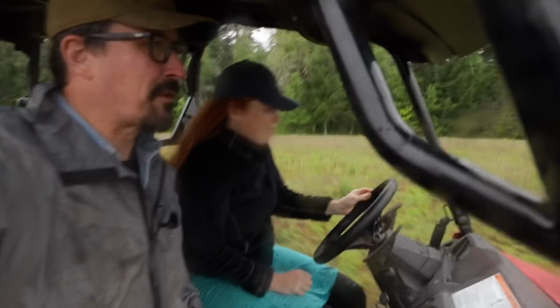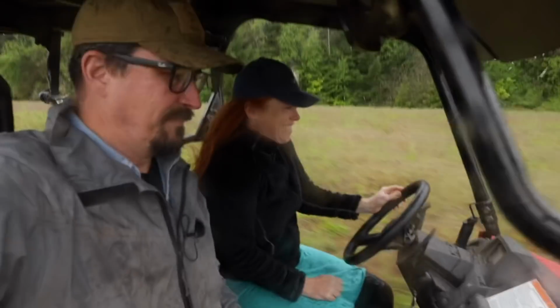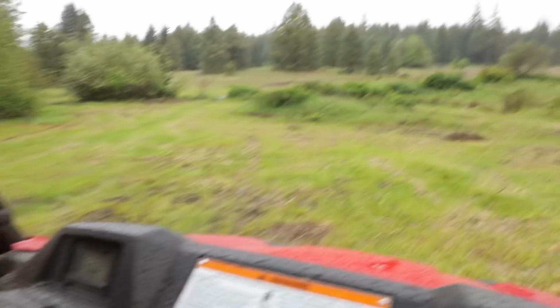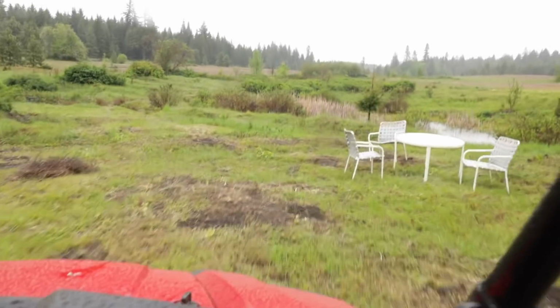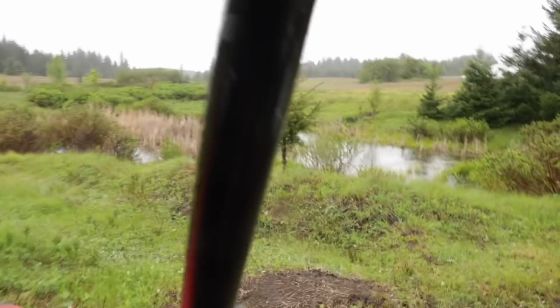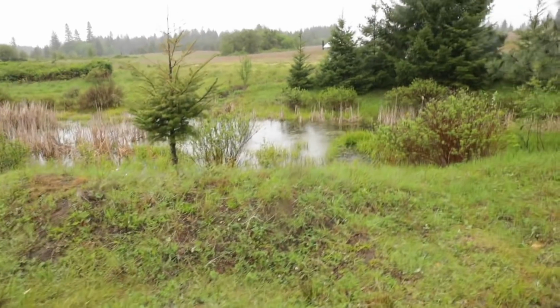Oh, the lens is completely soaked. It's a reality. We're going to take you over to the water to see if the pond's filling up with all this rain. Oh, look at that. Looks good. Looks really good.